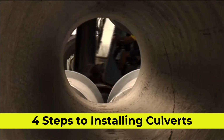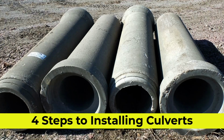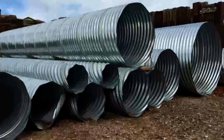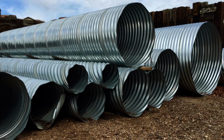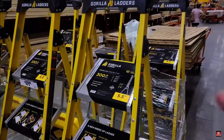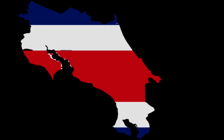When it's time to buy your culverts, the most common type in Costa Rica will be cement or concrete culverts. You can find plastic or metal, but it is much more difficult to find those kind. If you're coming from the United States, Canada, or most parts of the world, buying construction material is fairly easy. It is a bit more of a challenge in Costa Rica.